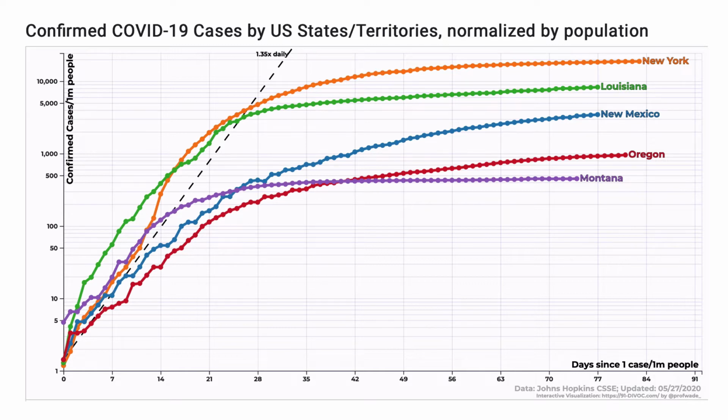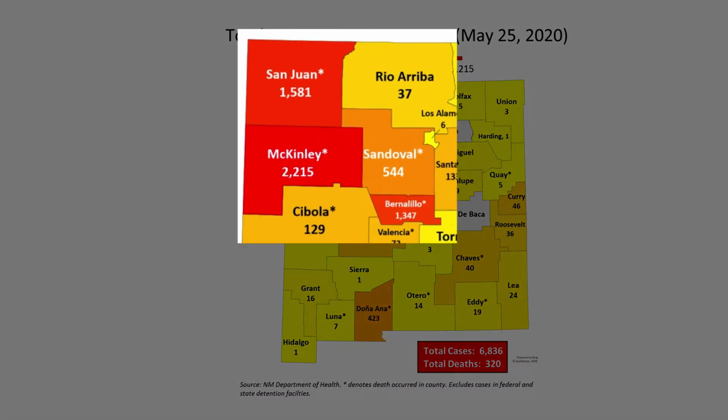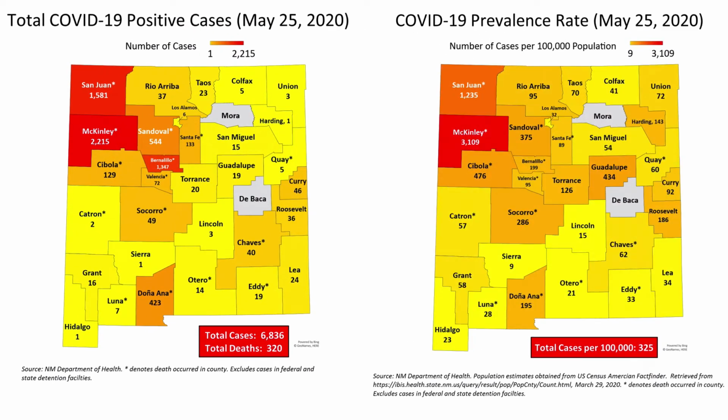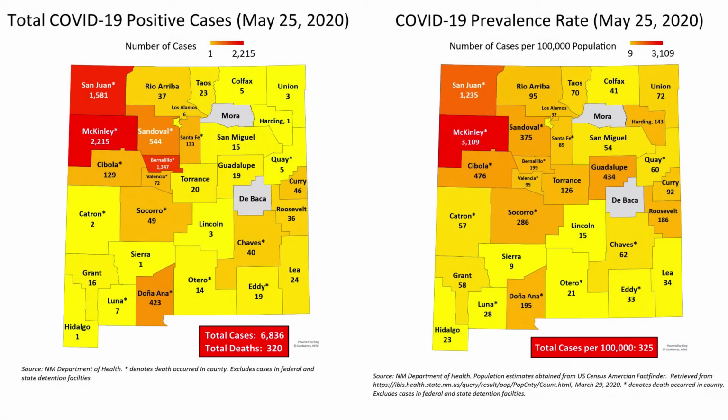Where within New Mexico are these cases occurring? Well, if we look at raw numbers, they are occurring mostly in the Northwest, San Juan, McKinley, and quite a few cases in Bernalillo as well. However, when we denominate that by the population, we see that Bernalillo does not have a particularly high case per 100,000 rate. That's simply because there are a lot of cases, but we have a large population.